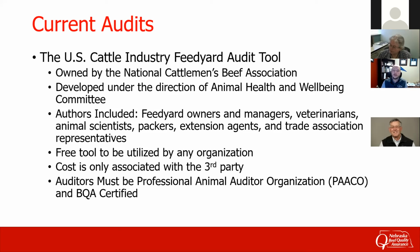It was developed under the direction of the Animal Health and Wellbeing Committee at the Cattle Industry Business Meeting that takes place each summer. The authors of this audit tool include feed yard owners and managers, veterinarians, animal scientists, packers, extension agents, and trade association representatives. This tool is free and available for utilization by any organization. The cost to you is only associated with the third-party auditor. Depending on who's doing the audit, they may have a charge for the feed yard.